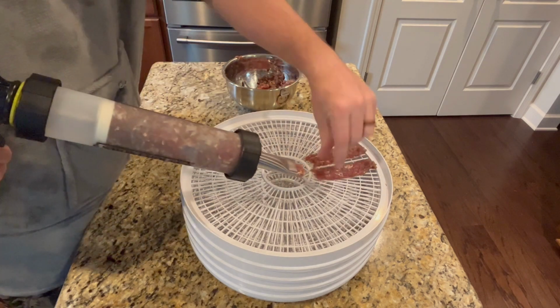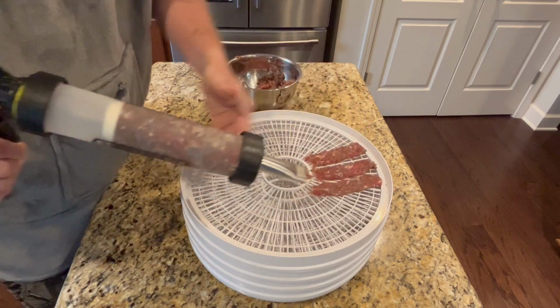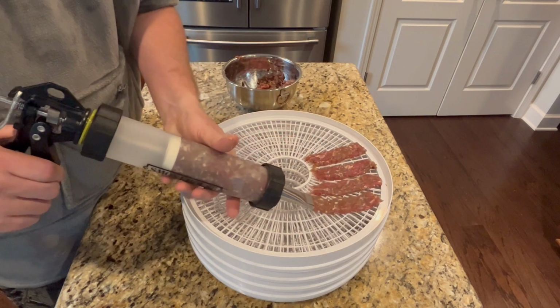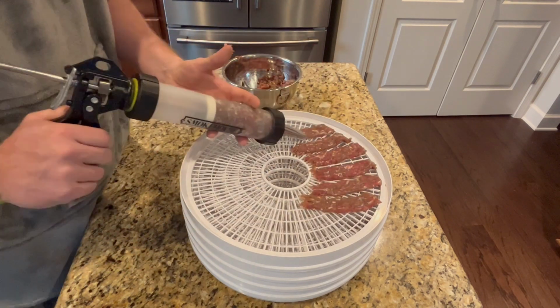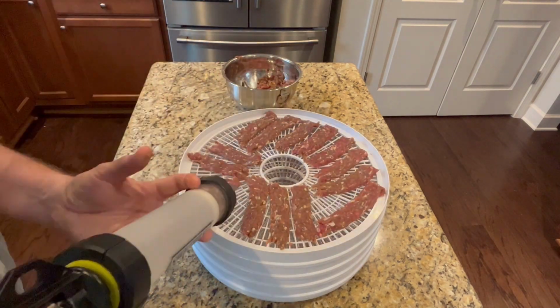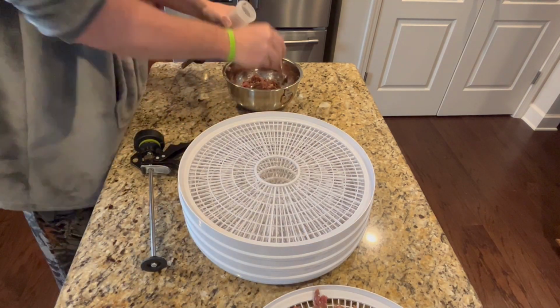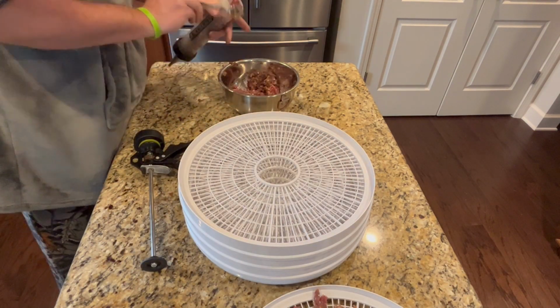Once it's all mixed up, I like to stick it in the fridge for about 12 hours and just let it set, get that salt cure to intermingle along with the seasoning. Then once it's done, next morning I usually will stick it in the jerky gun, throw it on the dehydrator just like Meemaw did, and let her go.